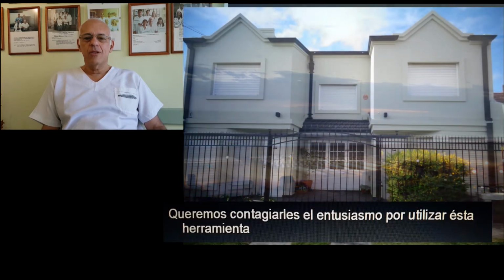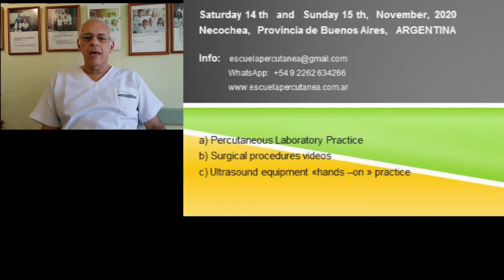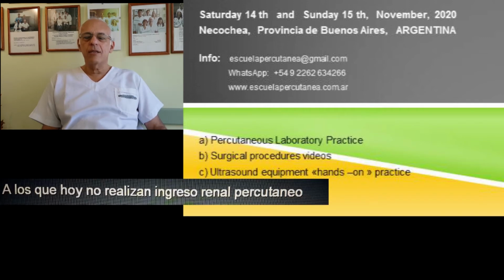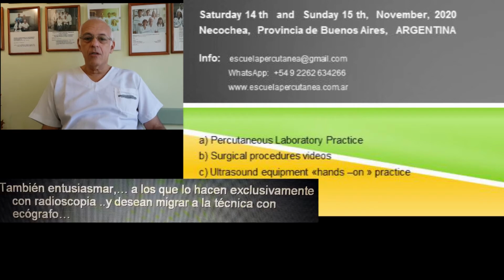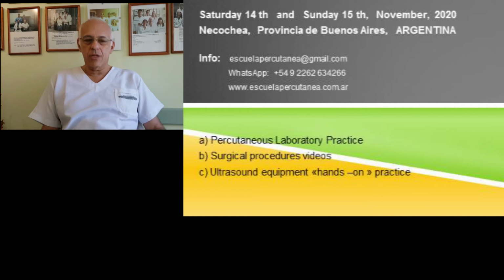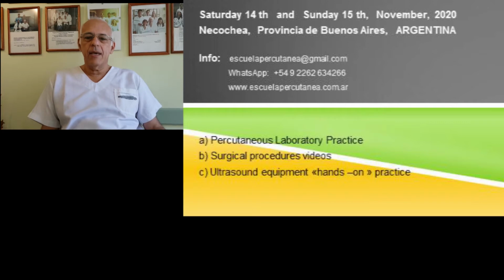We want to generate enthusiasm using this tool among those who today do not perform renal percutaneous entry. Also, among those who enter using only fluoroscopy and want to migrate to the ultrasound technique. And finally, also invite those who use a mixed technique and would like to be trained in totally ultrasound guided mode.